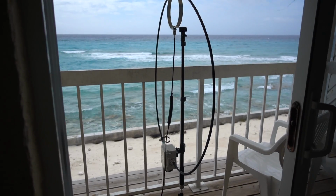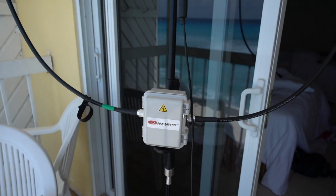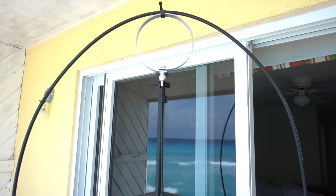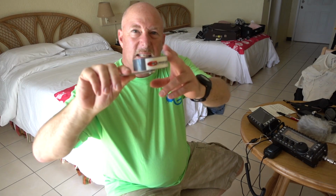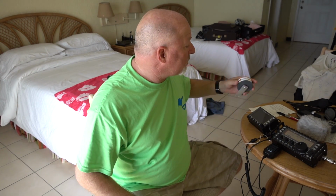Outside here, I have the brand new, unreleased Chameleon P-Loop 2.0. This thing has a few special features. Number one, it has an 80-meter element, which I did not bring because space and weight were a huge concern. This is a little piece of magic that Chameleon developed. It's going to let this antenna handle up to 65 watts.